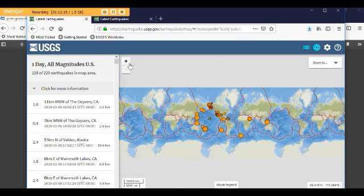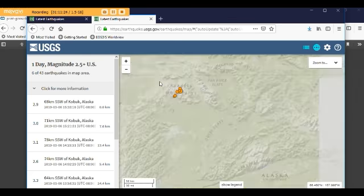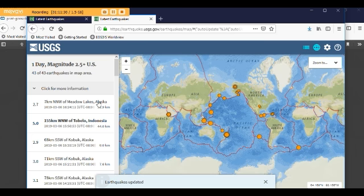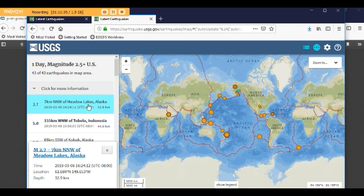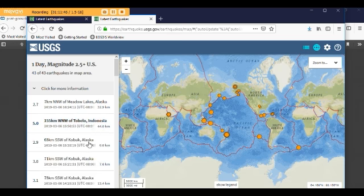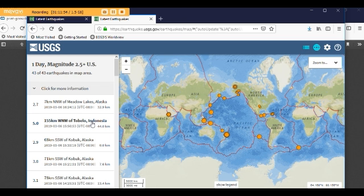See if anything came in while we were doing our recording. A 2.7 near Meadow Lakes, Alaska. I think I showed that. We saw this 5.0 near Tobelo, Indonesia. And we saw the ones at Kobuk, 2.9, 3.0. We saw all of those. So, that's a wrap for today.